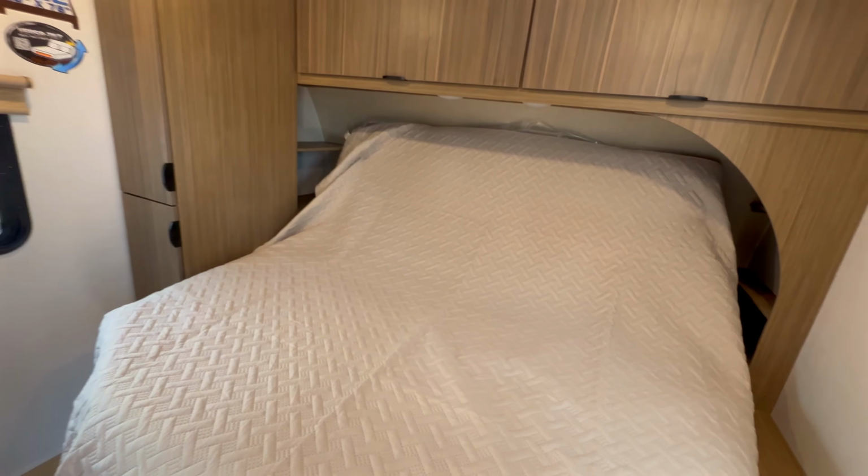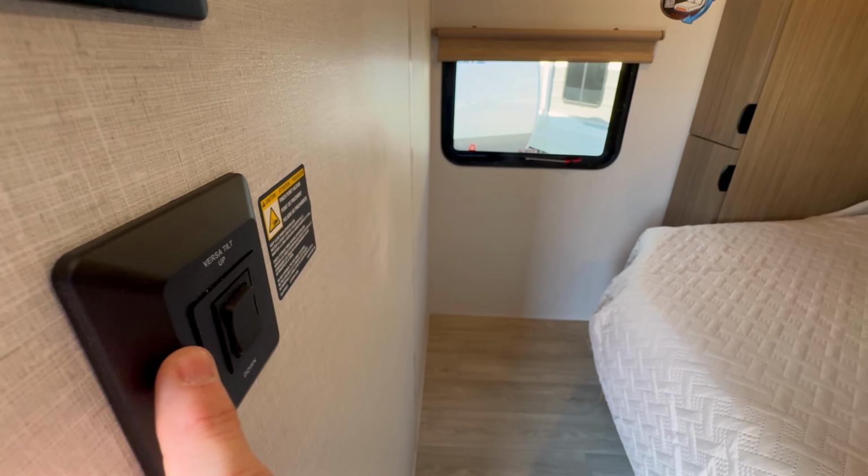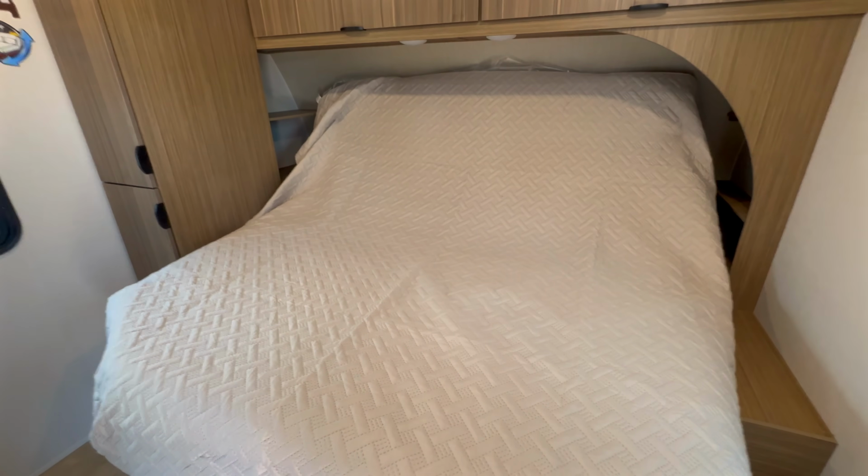All right, moving into the front bedroom. This is a custom king Versatilt. So you can see right now it's up, but if you look right here, there is a rocker switch, looks similar to an awning or a slide switch. So at night, when you're ready to go to bed, if you want to lay flat, you just hit that and it lays flat. But during the day, when you want to move around in here, you see you got plenty of space to move around.